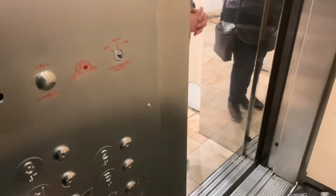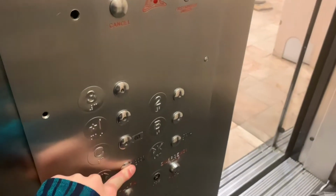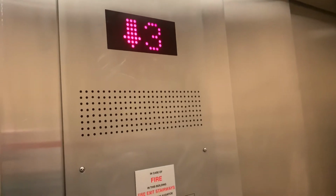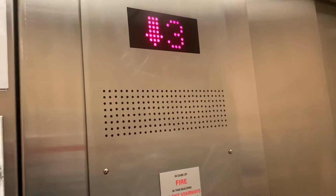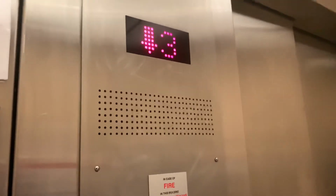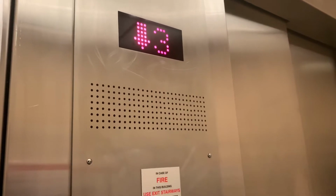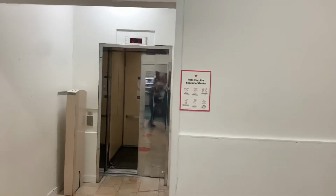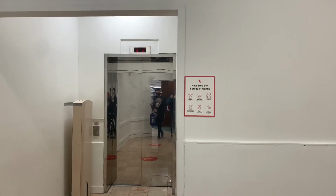Going down? Which one do you want? Probably number 1 or 2? Yeah, 2 is the normal part of Macy's. There you go. All right, we'll get off here. It's a little busy. Don't want to hold the elevator hostage. And there it goes. And that's it.